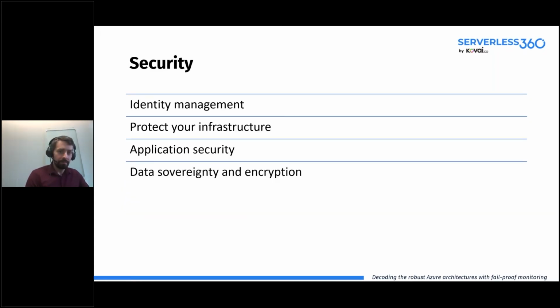Then security. Many people sometimes neglect this. We think we do all the things that we need, but in some cases we don't necessarily do it, especially with Europe and GDPR. If I host a customer in my tenant, what happens if one of my employees suddenly travels to India or to Africa for a holiday and starts working there? Suddenly you're potentially breaching the GDPR. So how do you build these types of things?